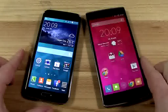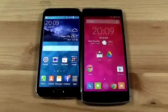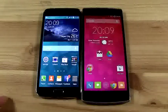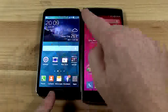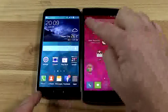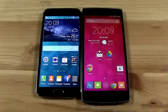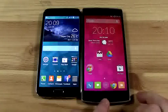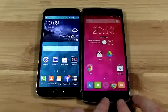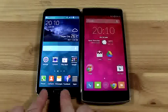Right, so the first thing you'll notice, when we put these guys side by side, is that there is a difference in screen size, which translates into a difference in device size. The Samsung Galaxy S5 has a 1080p screen which is 5.1 inches diagonally across, compared to the OnePlus One which has a 5.5 inch screen, just a little bit bigger. They're also the same resolution. This is also a 1080p screen. But the screen technologies behind them are quite different. This is IPS LCD, where over here we have a Super AMOLED from Samsung.